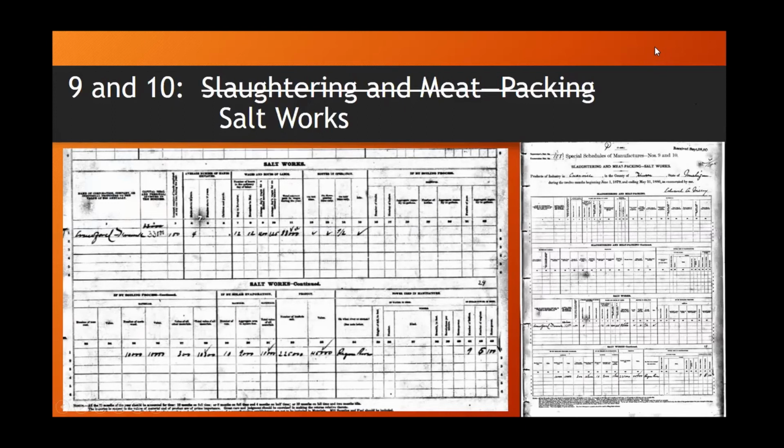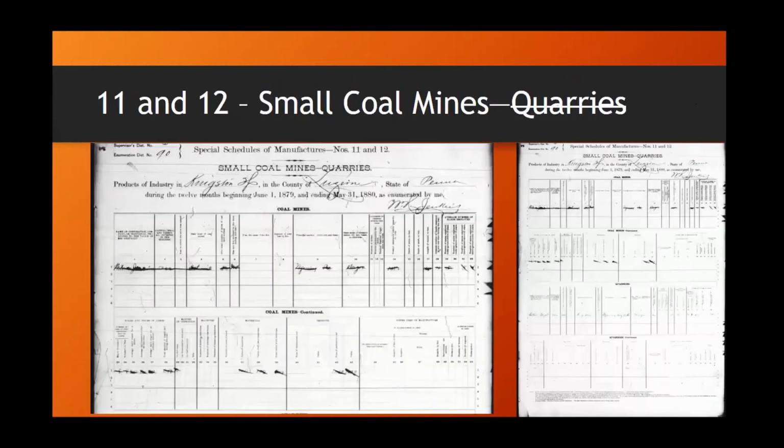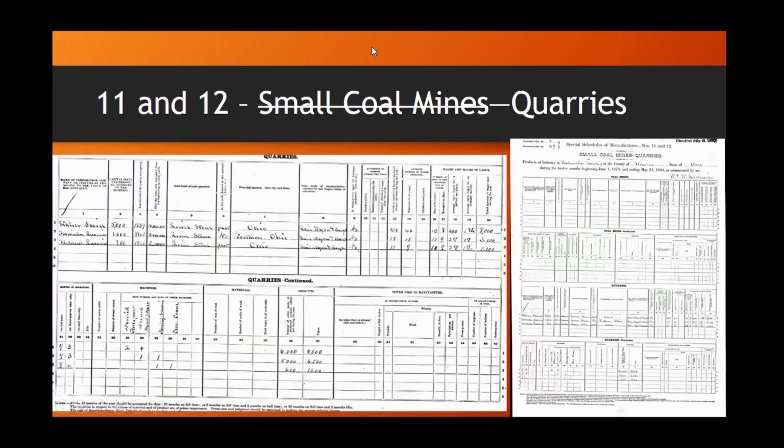I was trying to find some in Wayne County because I know they had salt mines, but I couldn't find where those were. And then coal mines. They only listed this as small. So the large coal miners had a separate census form, and I don't know where it was. They didn't really say, but they had a special report that they filed with the federal government, not like what these small coal mine companies had to report. And then quarries.